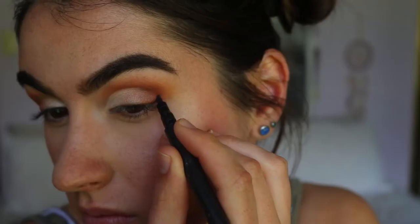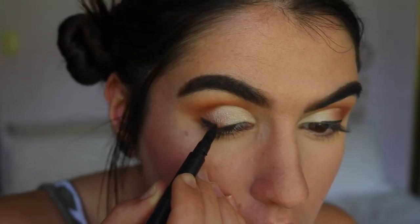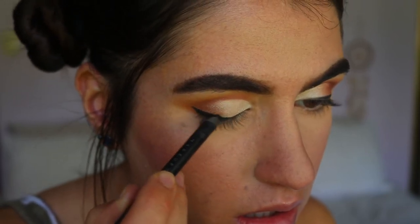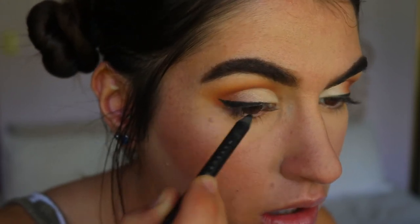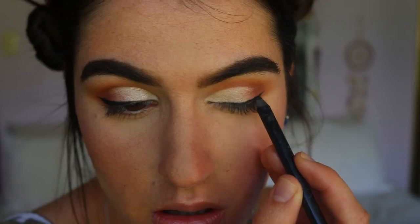And for the outer portion of the eye, I actually want to do a smoky kind of liner. So I'm going to take my Hailey Baldwin for Model Co liquid liner and just map out the shape initially. So I'm going to take my eye kohl from Makeup Geek in the shade Obsidian as a black eye kohl. I'm just going to put a bit of that black against the edges of the liner. And then I'm going to smudge that black kohl out.